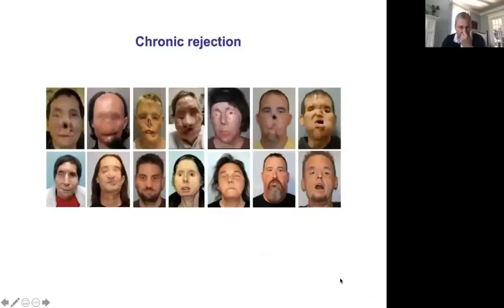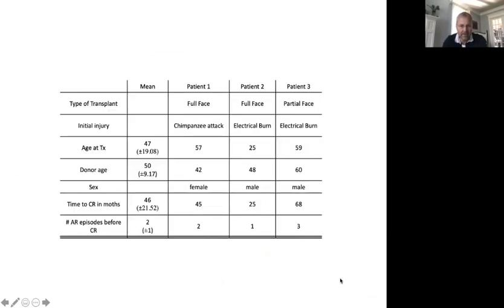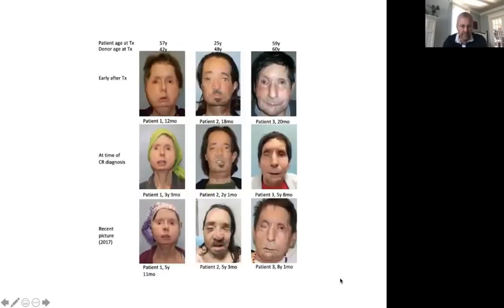Chronic rejection is something that we have seen in 4 patients. It presents in different ways. There are no particular specifics about either one of these patients in terms of number of acute rejection episodes before we saw chronic rejection, in terms of sex, age, or initial injury.